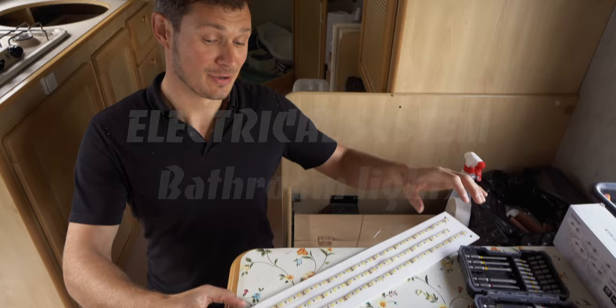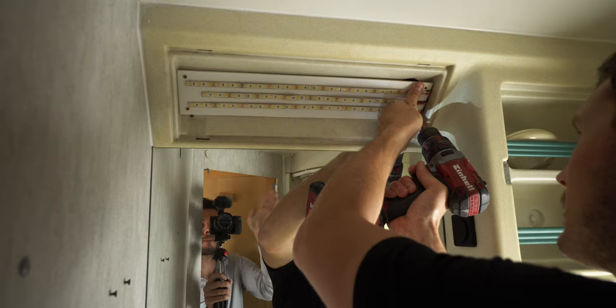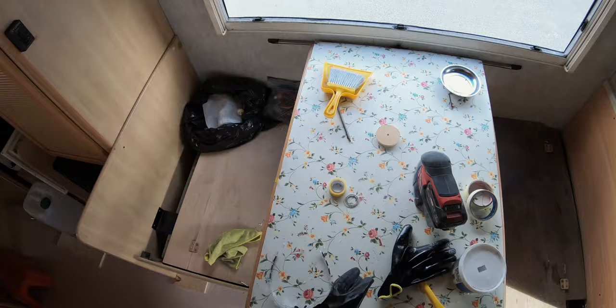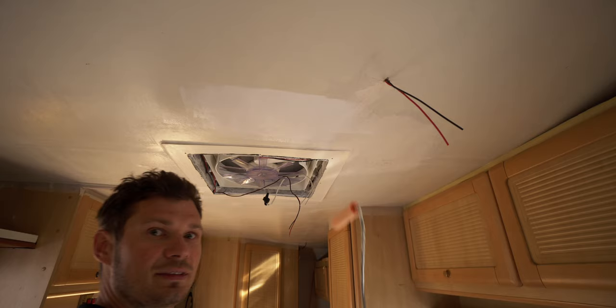Three strips of LED because the bathroom needs to be bright so you feel it's fresh and clean. Watch out for your eyes. We put filler on the ceiling and we paint tomorrow morning. Painting the ceiling is one of the super easy things and it's so refreshing. The difference is huge. Look how wide that is.